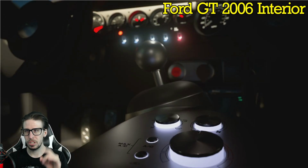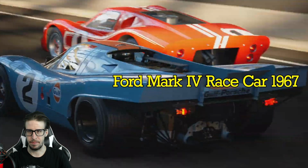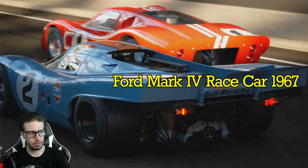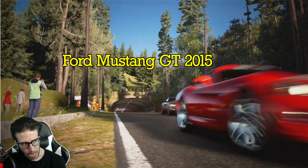Anyway, Ford GT 2006 interior. I had to look this up because I thought it was the Ford GT interior, but I looked around. Can confirm. Anyway, you got the Ford Mark IV race car, the red one, not the blue. We'll get to that. 1967, man. You got the Ford GT 2015 creeping behind the Viper.